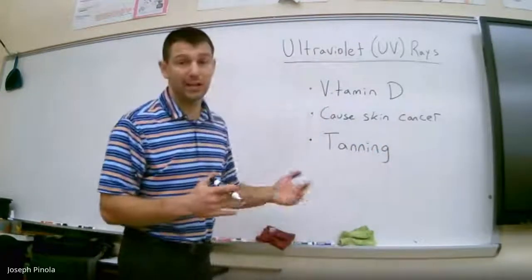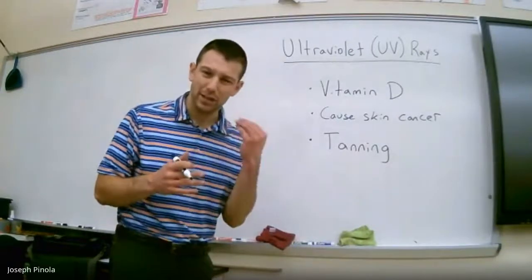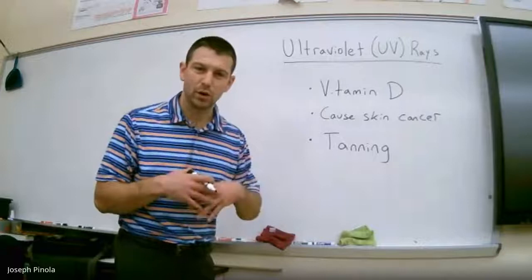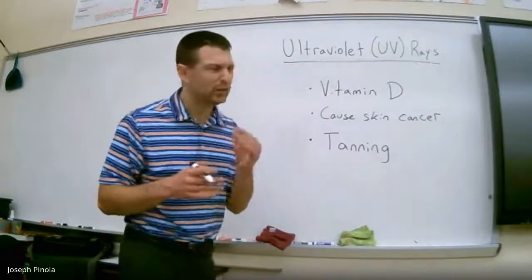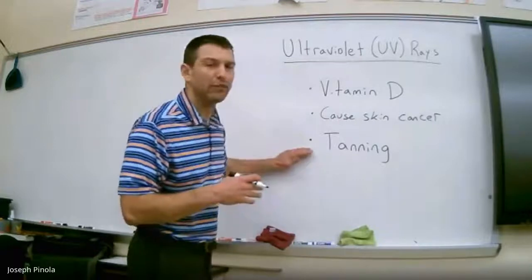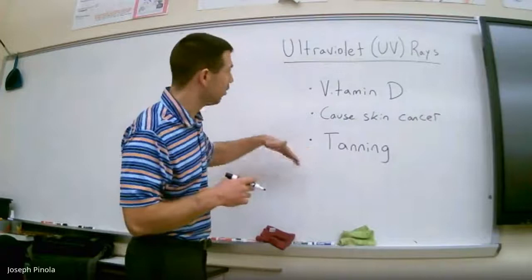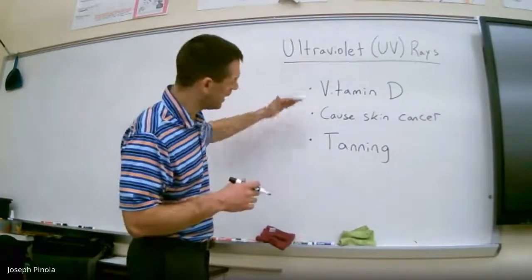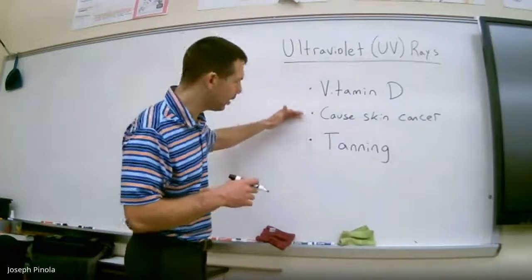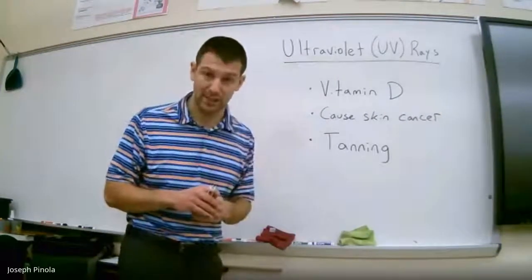So if you spend a lot of time out in the sun, you might get really tan. And that's because the ultraviolet radiation is causing your skin to change pigmentation a little bit. However, just like we said, be really careful if you go tanning and make sure you wear the right sunscreen. And that's because while ultraviolet rays from the sun can help you get vitamin D and can help you tan, it also can cause skin cancer if you're not protecting against that.